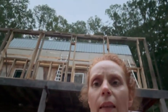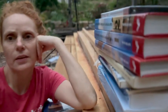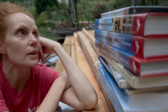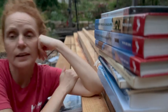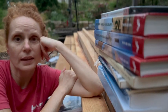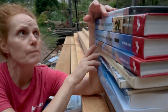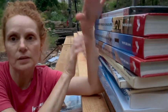The boys are building the porch right now. They are putting their carpentry skills to good use. And that is part of their electives, the carpentry and just general construction. There are so many things that are wrapped up in building a house, and they have learned so much.